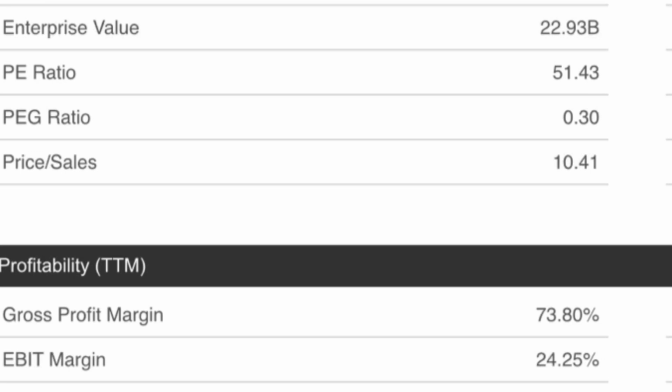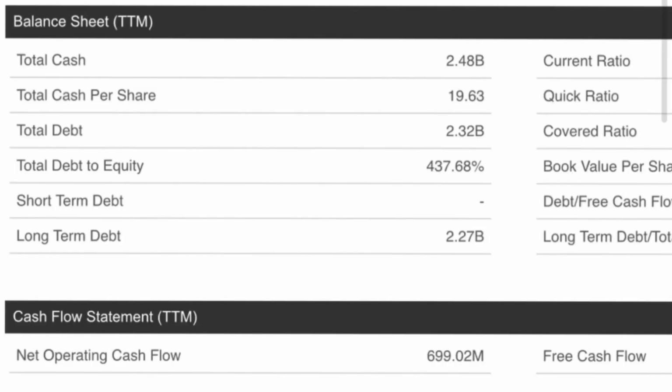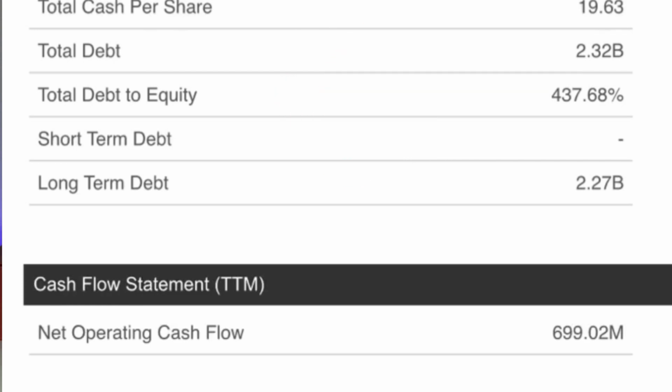Gross profit margins are sick at 73, almost 74%. With revenue at 2.15 billion and revenue growth at 91%, you have to dig deeper into this company. These numbers are just unreal. The total cash on this balance sheet is at 2.48 billion and they only have 2.3 billion in debt. It's just unbelievable at how sweet this balance sheet really is.